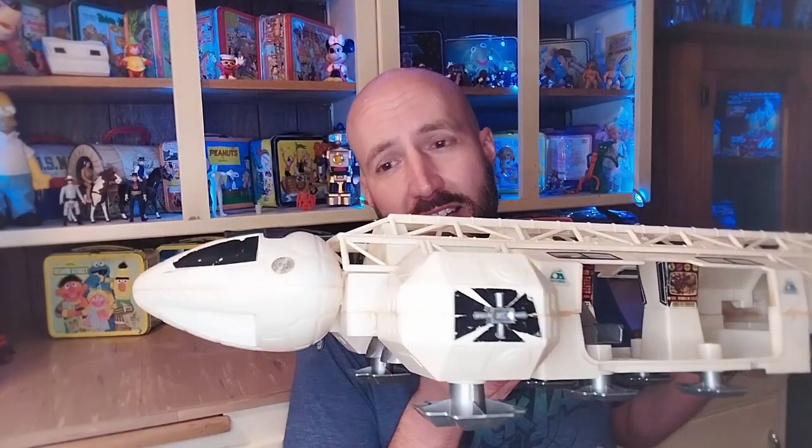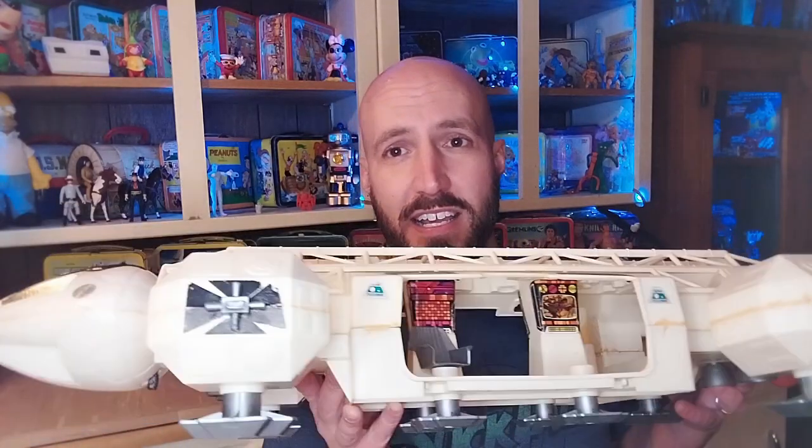So that's all I got at the auction. Just a quick collection update for you. I'm really pleased with the Space 1999 Eagle I got here. It's just such a cool ship, and I'm glad I got it. I'll have to make room behind me here for the rest of my new lunchboxes.